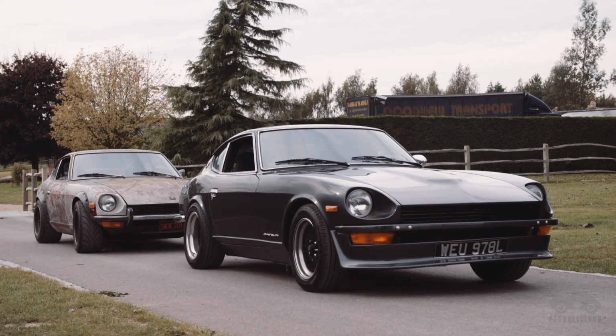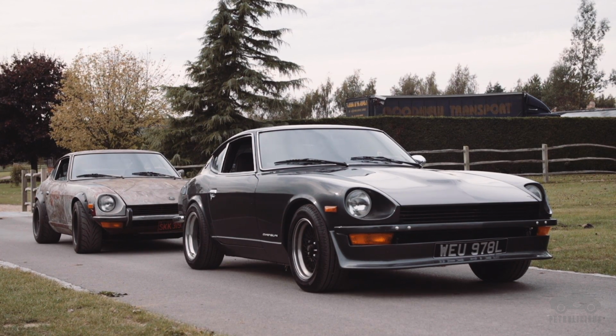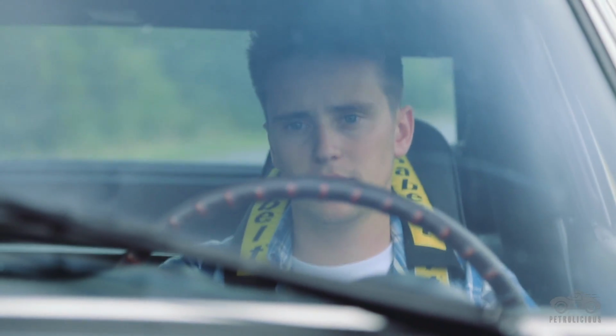Mine's the one that actually turns the heads, and people take a second look at it, definitely. It's nice because you don't see so many of these on the road. I think there's only 140, 150 of these in the country. I think there's quite a fair few of them over in America, but over here they're a rarity. I haven't seen another one on the road apart from the ones we've got.